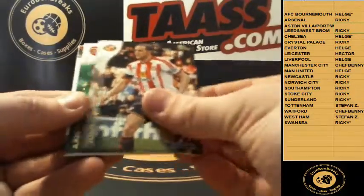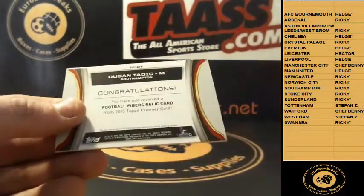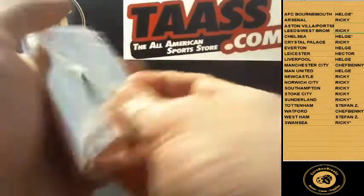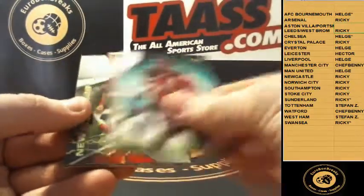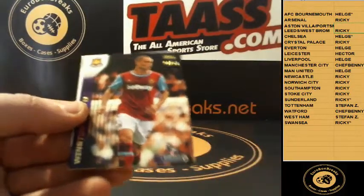Base. Base. Green, Arsenal, Aaron Ramsey. And Dusan Tadic for Southampton, jersey. Base. New signings for Firmino and Liverpool. Purple is Winston Reid for West Ham to 50. And Jeff Schlupp for Leicester, jersey.